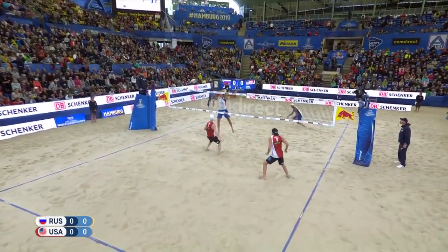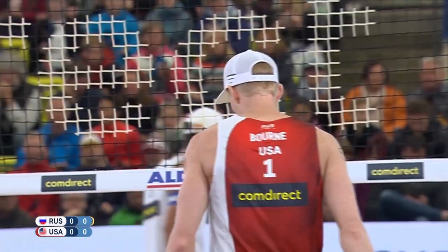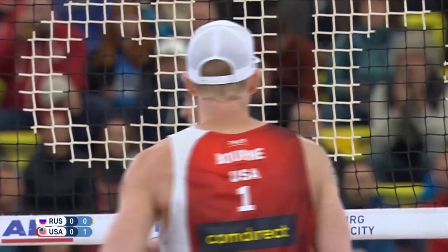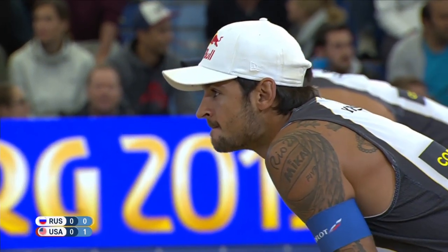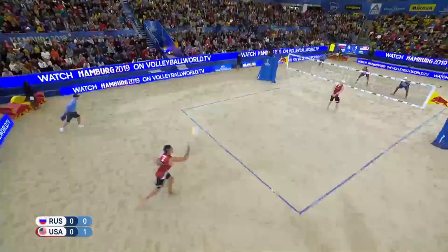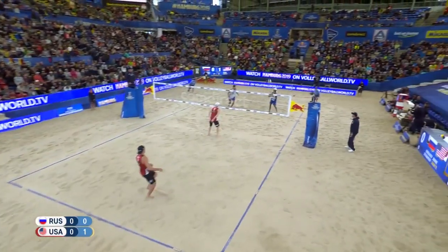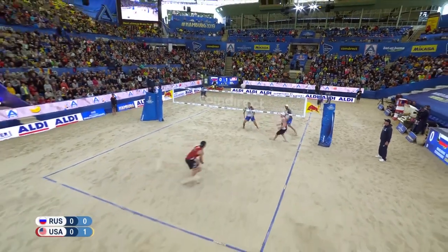Troy Bourne with the first attack. And Stoyanovskiy had his fingers there, but didn't quite get the control on the ball. The first point on the board to the USA. Troy Bourne is going to be tested. And he's got a wall of a blocker in front of him. Look for the Russians to serve him quite often. The Americans, they're going to start off with Krasilnikov.